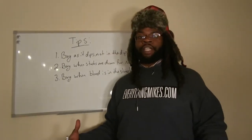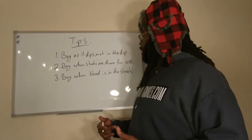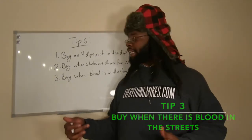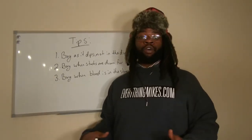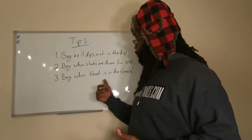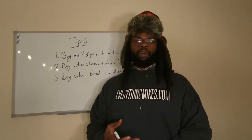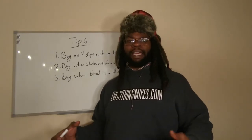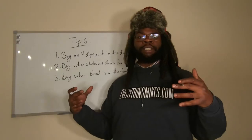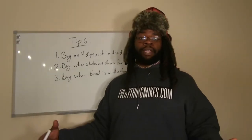My third tip for you guys, it's a really famous saying. I don't know who originated it, but it's buy when there's blood in the streets. Typically, you want to buy stocks, like I said earlier, when the stocks go down, when there's nothing actually going awry with the company. So when I say buy when there's blood in the streets, if you have something going on such as this trade war, the coronavirus, some kind of disease, anytime there's something going on that the world is upset about or there's blood in the streets, typically stocks are going to go down and you can get them at a discounted price.